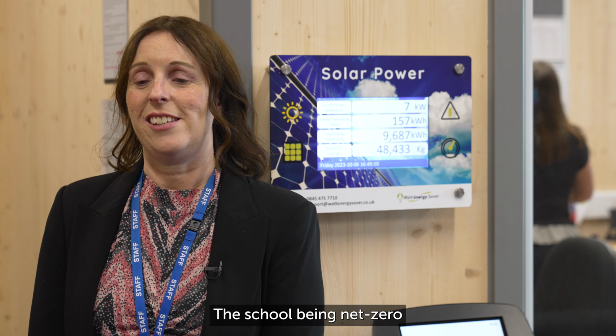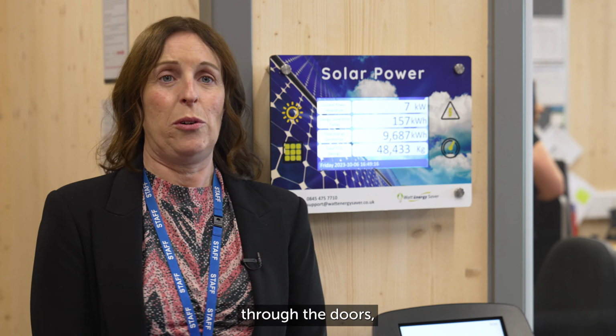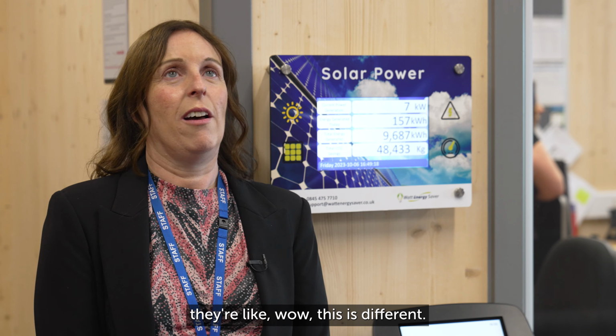The school being net zero is a selling point for parents and the local community. What we find is, as soon as they come through the doors, they're like, wow, this is different.